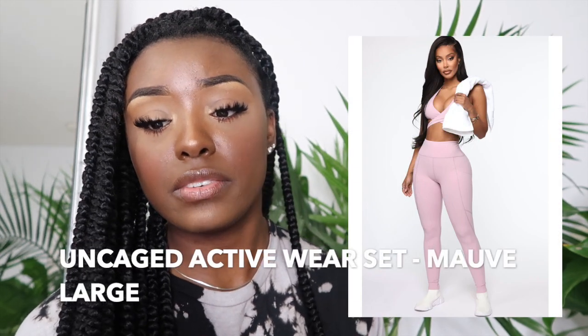Also, I got the Uncaged Active leggings in Power Flex. So I got the leggings and the sports bra. This is what it looks like. I'll be listing that down below in separate links, because it's not a set. You can buy them separately. This was one of my favorite sets that I got. I don't like the top 100%. The X crisscross in the front, it kept rising up when you would move. So this is not something that I would recommend working out in, at least not the top. I think this is more for a show.